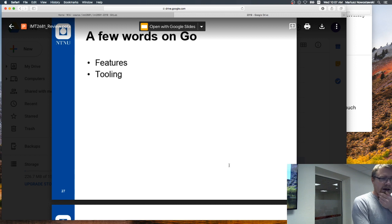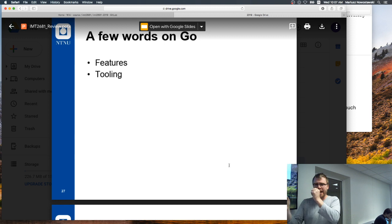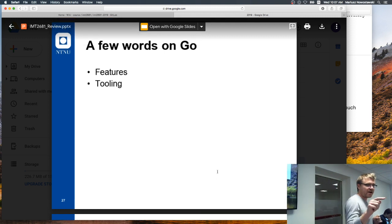So some words on Go. That was roughly the rundown for some of the computing aspects you want to review again, of course in greater depth, but it's just to give you some pointers. Marius has a few words on Go. Yeah, perhaps. There are some questions related to Go, to the language itself. There are some simple programming tasks, potentially. And there are some questions about the tooling.